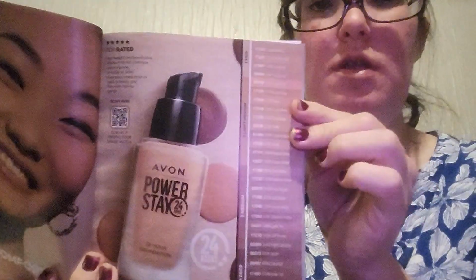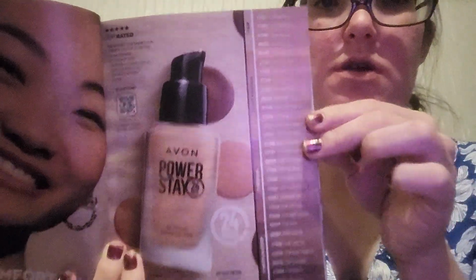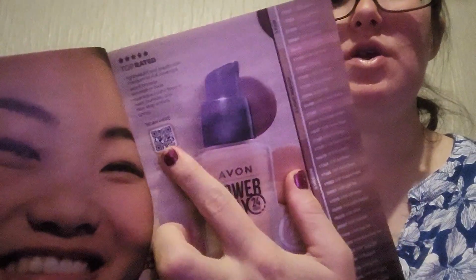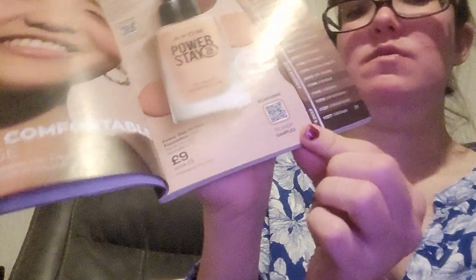and I think it's amazing, the colours we've got these days. Lightweight and breathable, medium to full coverage, resists smudge, or fade. Maintains matte finish in the humidity and non-stop activity. SPF 15. And for more help finding your shade, that is a QR code. And it's also there as well.